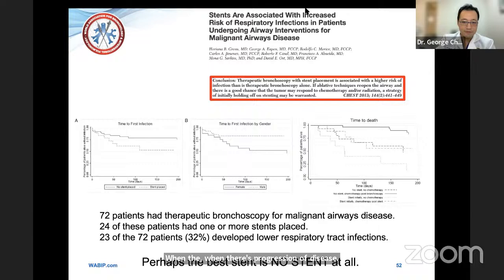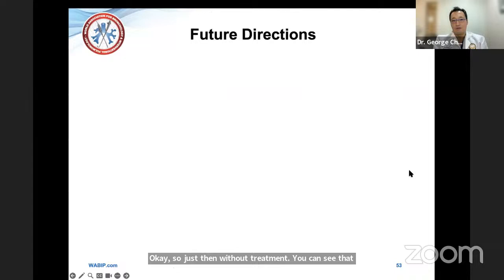The major thing that I want to point out is here. You can see that the solid line, no stent and chemotherapy post bronchoscopy, has the best outcome. And this weakly dotted line is just stent without any systemic therapy. Okay, so just stent without treatment, and you can see that these patients did the worst. Okay, so that being said, let's talk about some future directions.